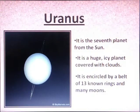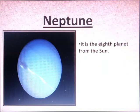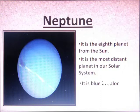So last we have Neptune. Neptune is the eighth planet from the Sun. It is the most distant planet in our solar system, and it is blue in color.